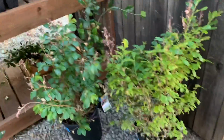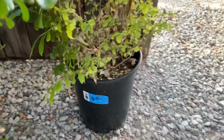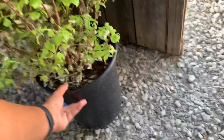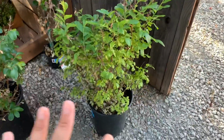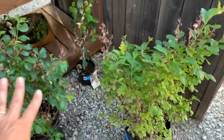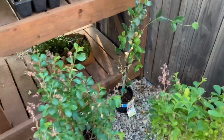Do you see how that side's not growing as big? It's because it was by that fence. So I wanna move that out because I don't want it to not be able to grow. So let's go ahead and move this guy out like that. It's gonna continue to bush out. The leaves are gonna get big, it's gonna get fuller. That's what we want. We want these to be as big and gorgeous as possible.